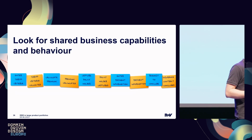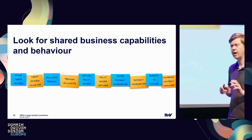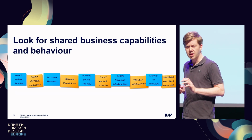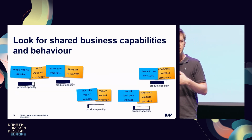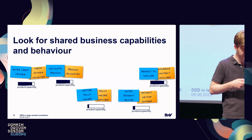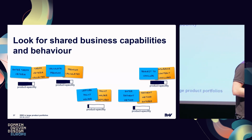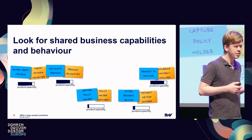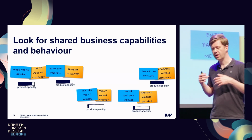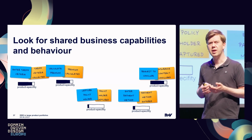And now the second layer. The first layer was looking at the subdomains, and now we look at the shared business capabilities and behavior, because although you have a business process that might be more product specific, there often are some capabilities that you can share because the capabilities themselves are more agnostic. So let's take a look at our takeout process, and we figured out that the tariff criteria is still something very product specific. So we need information about the product for the premium calculation as well. But to capture the policyholder, you don't need to know about the product. It just doesn't matter.